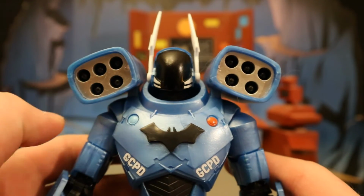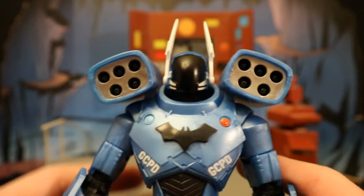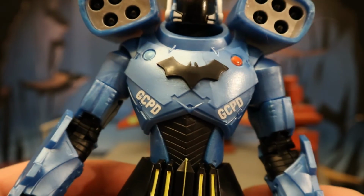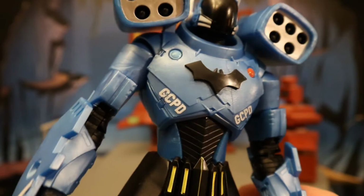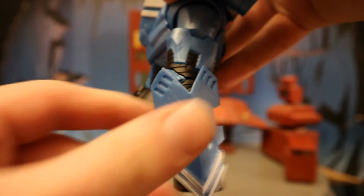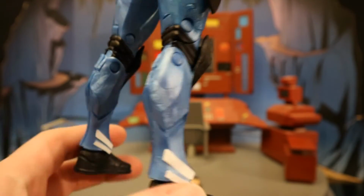Let's go further down. Bat symbol on the chest as usual. Blue and red lights like the police department. It's literally labeled GCPD. I mean, who funded this thing? Wayne Tech? The police department? Who knows? It looks like single jointed elbows, double jointed knees.